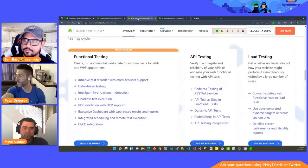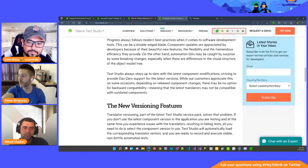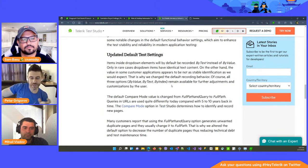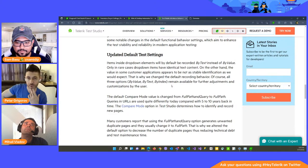Let me actually pull up. There are some minor tweaks, but as I said, we're listening to our customers a lot. Some additional minor tweaks into how we search and automate the elements. There are a bunch of settings within the tool. I won't bother you with the details and showing them, but they deserve to be mentioned because it was a pretty popular request by our customers.